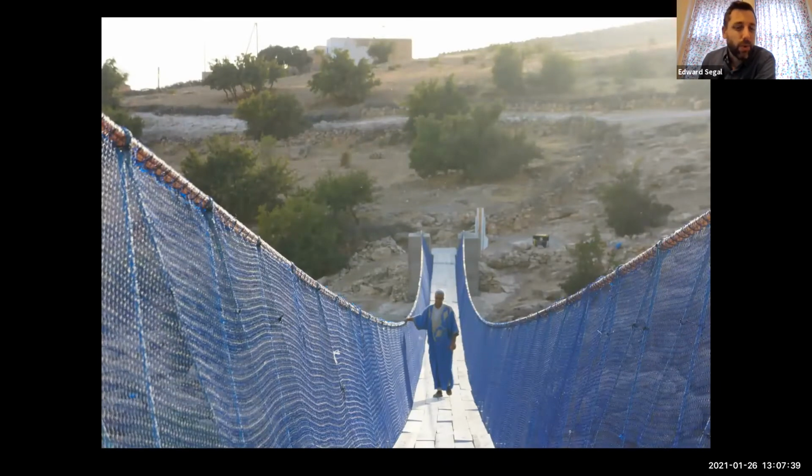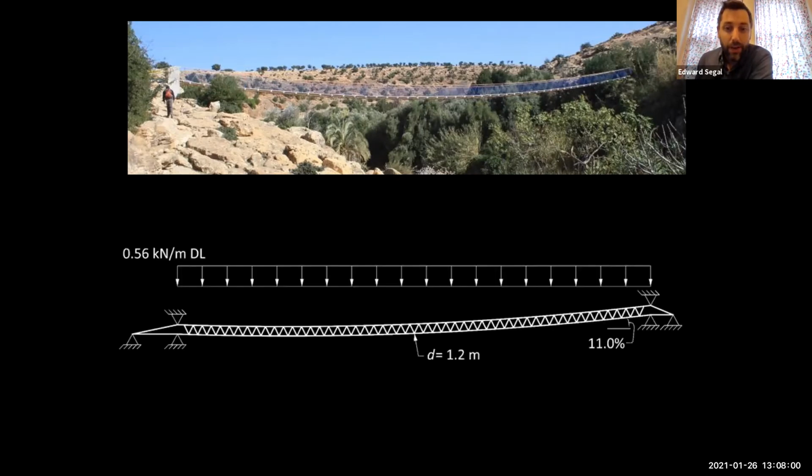Here's an on-the-deck view of the bridge. So you can see that it's wide enough that two people could walk side by side on the structure, and the handrail is up close to your shoulder height. If we look at the bridge in elevation or from the side, here we get a sense for just how slender this structure is. It doesn't quite disappear against the background, but it's really transparent. Below the photograph, you can see a drawing. This is a drawing showing the bridge in elevation.